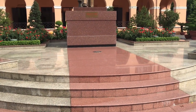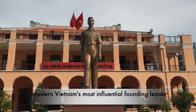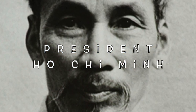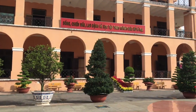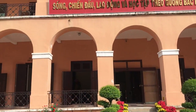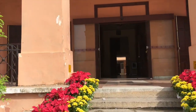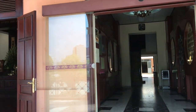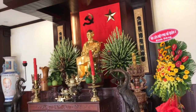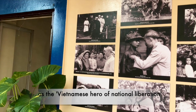So for those who don't know this, Ho Chi Minh City takes its name from Vietnam's most influential founding leader from the 20th century, and that's President Ho Chi Minh. He's also fondly known as Bác Ho, or Uncle Ho to most Vietnamese. So, Ho Chi Minh is widely regarded as the Vietnamese hero of national liberation.